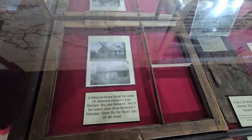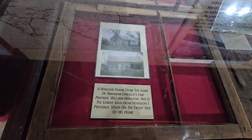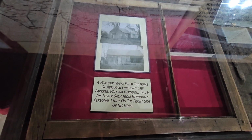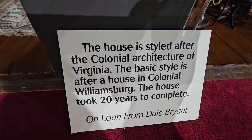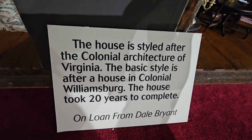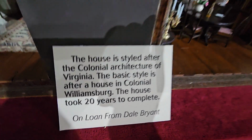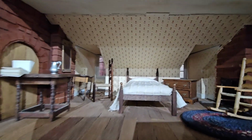Oh, this is a window frame from the home of Abraham Lincoln's law partner, William Herndon. This is a lower sash from Herndon's personal study on the front side of his home. Okay, it's not Abraham Lincoln's home, it's his law partner's. This house is styled after the colonial architecture of Virginia, after a house in Colonial Williamsburg. The house took 20 years to complete. Look at this. It's really cool. I love these little figures. Look at the details. Wow.